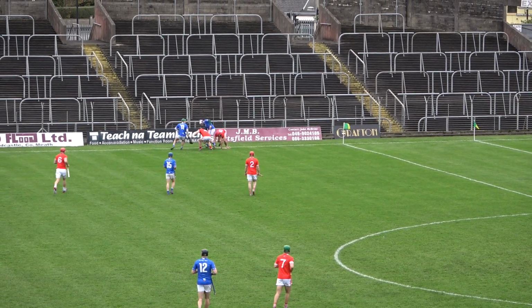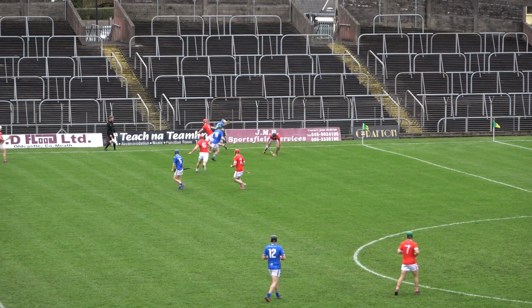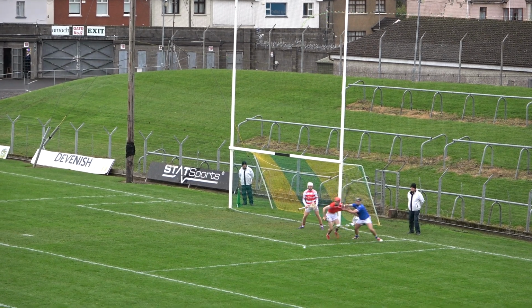The ball is on the ground there. Ben Holden is in between them. The Tullamore man has managed to get the ball up. He picks the ball across from the very tight angle, plays the ball across towards the danger man, Shane Dooley.